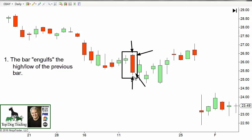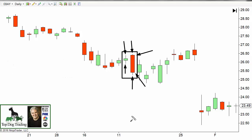So the best patterns are the ones where the red part between the open and the close completely engulfs the bar before it, meaning it engulfs the high to the low of the bar. And this one does, and this one does. So that is the most conservative approach to an engulfing bar. Now, I do not personally require that, because let me tell you, you're not going to find that very often. It doesn't exist very often.